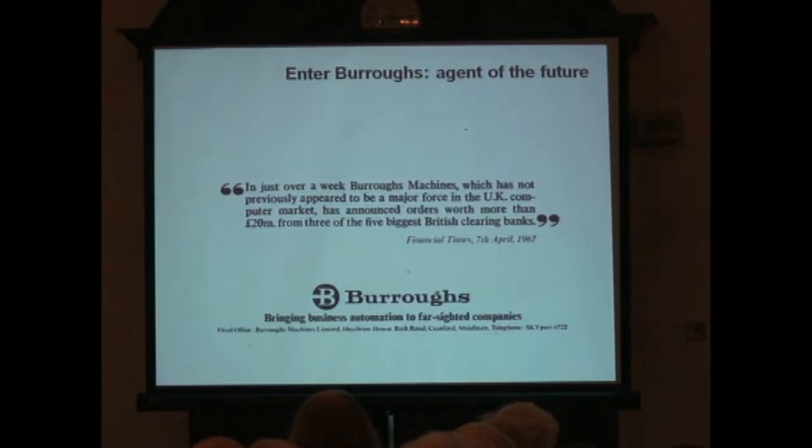When Barclays made its order for a real-time system, it was half the price. $11.5 million for Burroughs, half the price of the equivalent IBM system. So IBM came in at $23 million, Burroughs came in at $11.5 million. It was technically excellent. Everybody would say that the integration of hardware and software was a technically elegant solution.